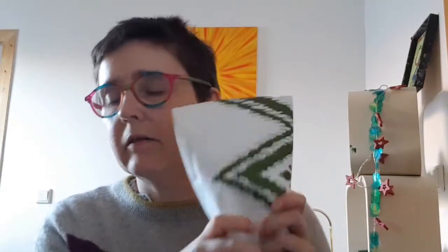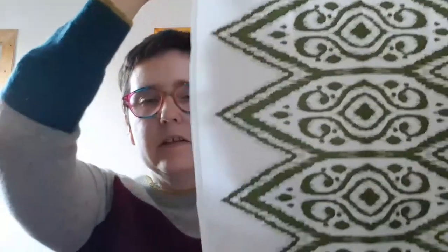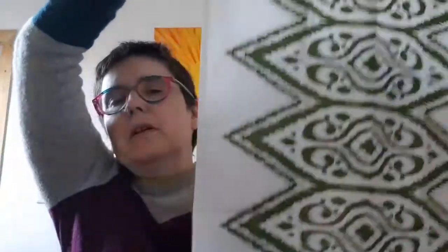Last thing I'm going to show you is a tea towel. This is a useful tea towel designed using the traditional ikat patterns of Indonesia. They often put tea towels in here, which is great because I always use them. But that's a really nice tea towel. Really nice pattern on that tea towel.